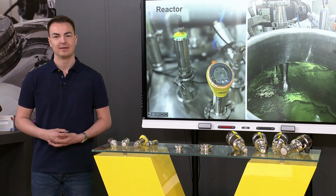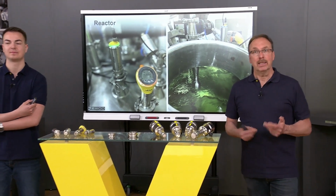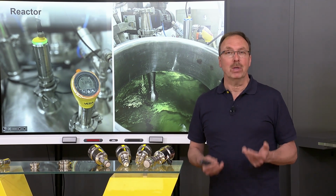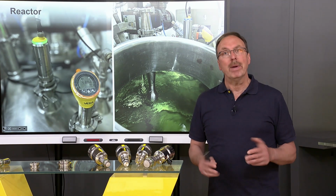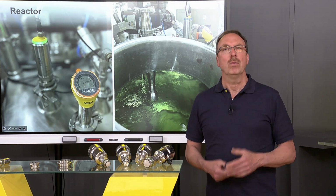So when we look at the other application, for example, demineralized water, this is used very often as a base product for the pharmaceutical and also cosmetic industry. Even demineralized water has very good reflecting conditions, very simple to measure with radar signals. Even when the surface is a little bit rough, due to an agitator inside, we have very good results.